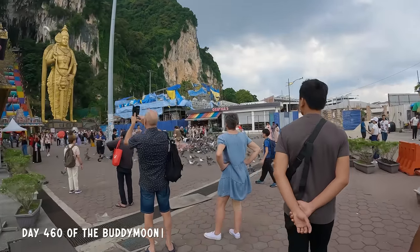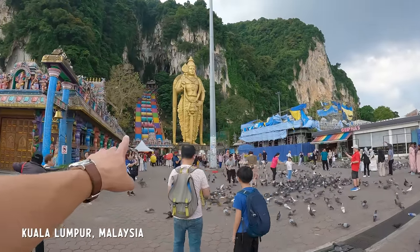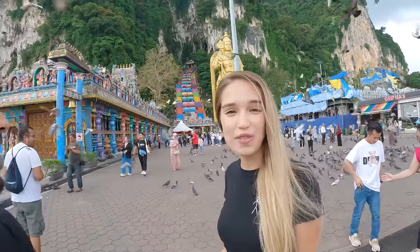So here we are on the outskirts of Kuala Lumpur in front of Batu Caves. Look at that. If you actually watched our previous video, we are here in Kuala Lumpur and we actually explored the city. In this video, we decided to go a little bit out of the city, and while doing our research, we came upon this place known as the Batu Caves. I'm sure a lot of you recognize.